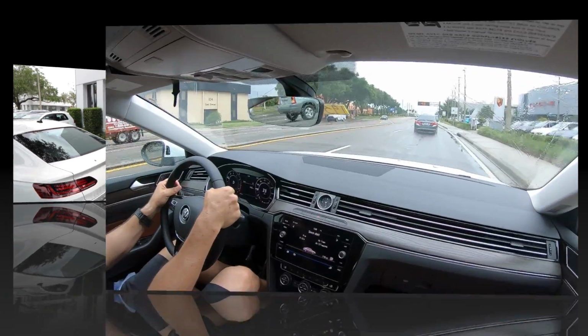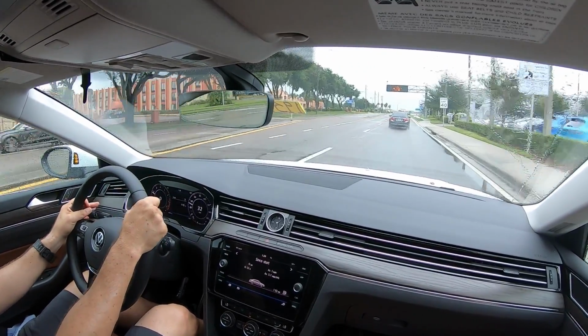Let's go do it. All right, guys, we left Rees Volkswagen. We're in the 2019 Arteon.